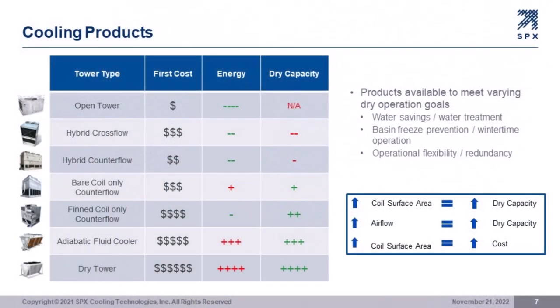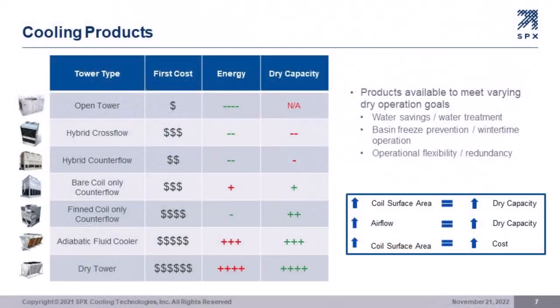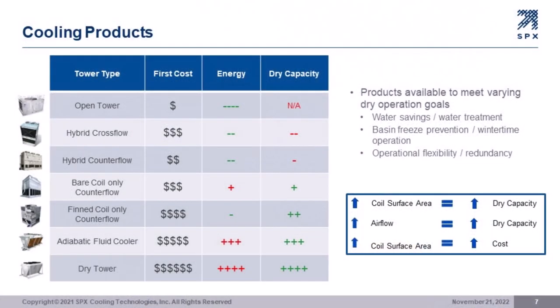Of the cooling products, looking at water cooled systems, there are a lot of different options that you have. We've got a whole list, maybe it shows up a little bit small here, but we'll start at the top. Traditional open circuit tower tied to a chiller condenser loop. That's going to be your lowest cost, but it does have a fair amount of energy use. With an open system like that, you're always going to be in evaporation. There's no dry capacity. But there are lots of other options.